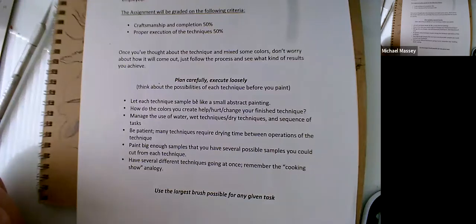Use the largest possible brush for any given task. So it's real easy to just get into the tiny brush. You're going to do your whole painting with a tiny brush, but you match the tool to the task. That making sense? And we'll keep coming back to it.